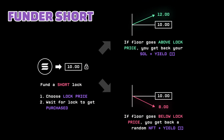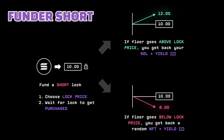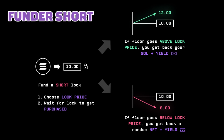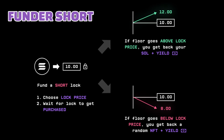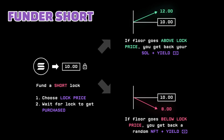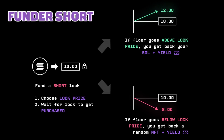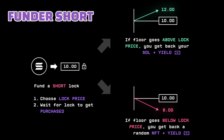So let's say an investor initiates a short lock at 10 Solana for a 7-day period. If a short lock is purchased by a taker within that 7-day period and the price rises above their initial price lock, the investor would then get back Solana and their yield. And then if the price goes below the initial lock price, the investor would get back an NFT and their yield. So you're still getting your yield either way. It's just, are you getting a chunk of Solana back or an NFT back?